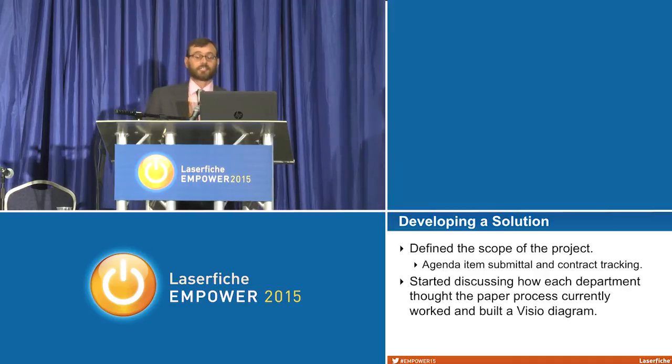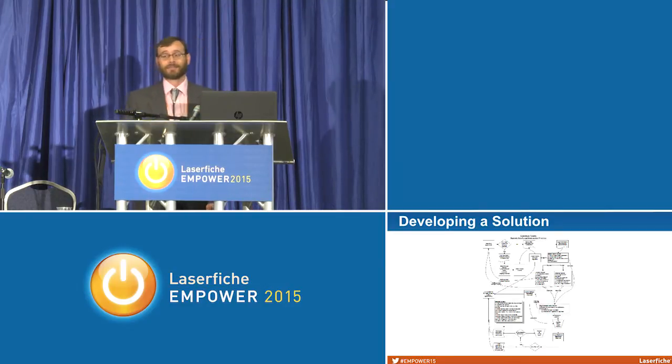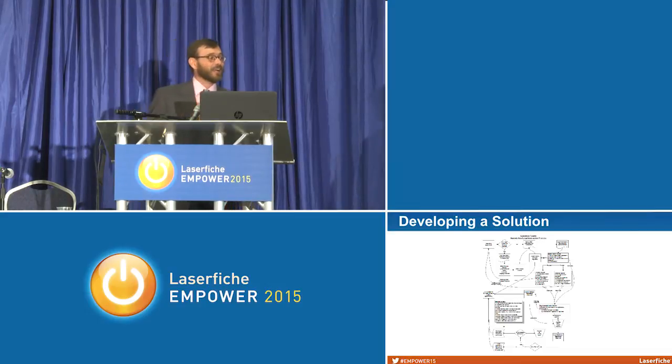So we had several meetings to define the scope of the project and identify how we are currently pushing the paper around the departments. And this is what we thought our manual process looked like. What we really got out of all of this is exceptions to the process, which complicated and confused the workflow, as you can see by this.